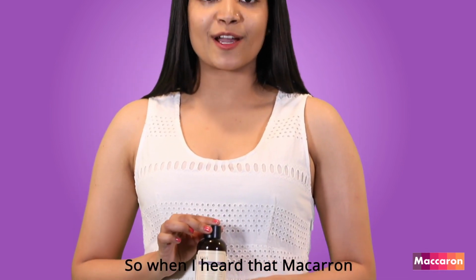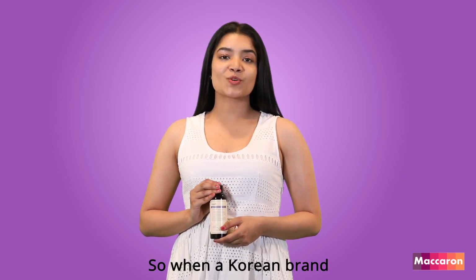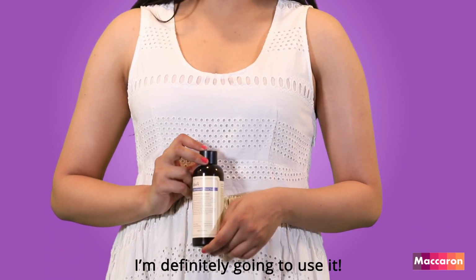I've been in the market for new skincare items. So when I heard that Maccaron was selling this straight from Korea, I just had to give it a shot. As you guys know, K-beauty is the beauty craze at the moment. So when a Korean brand like Klairs puts out a toner, I am definitely going to use it.